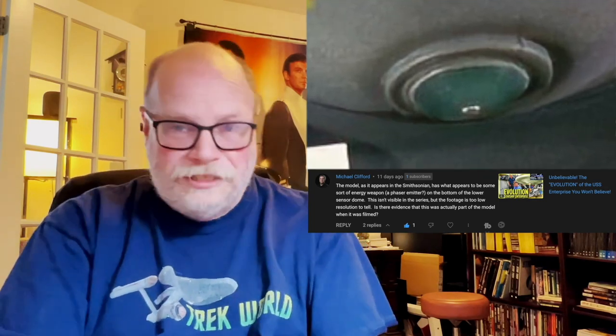The short answer is yes, there is now. When they redid the Enterprise in 2016, by that point they had found production photographs where you can clearly see it on the model, in some of the footage and pictures taken of the model while it was being filmed. It wasn't always easy to see because, like you said, very low resolution. So they didn't include it before because there was no proof that it was there.